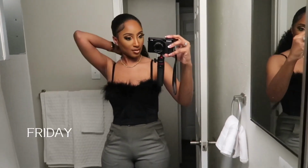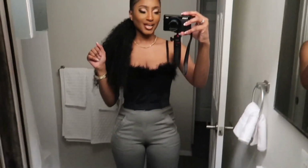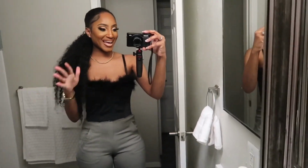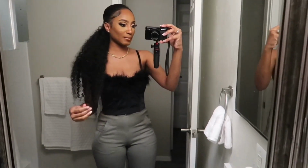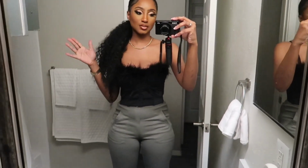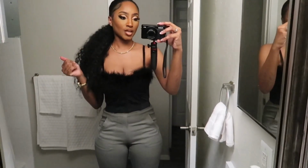So how you guys liking the fit? This is the fit for tonight. I'm going to karaoke to link up with some girls. It's giving classy, casual. I'm telling you, when I say I'm gonna be switching my game up, my clothes, everything is going to be on point.